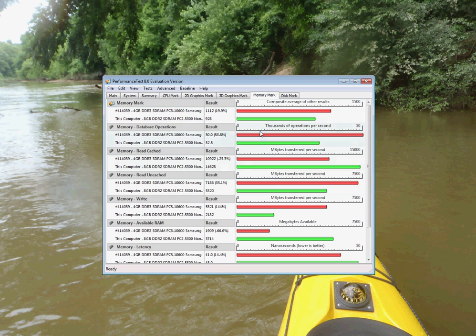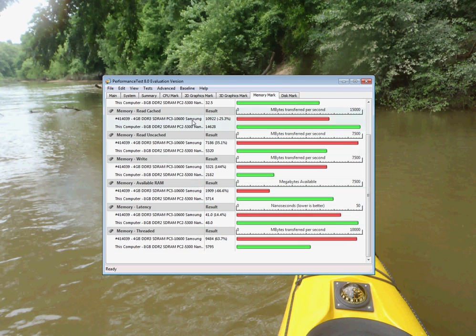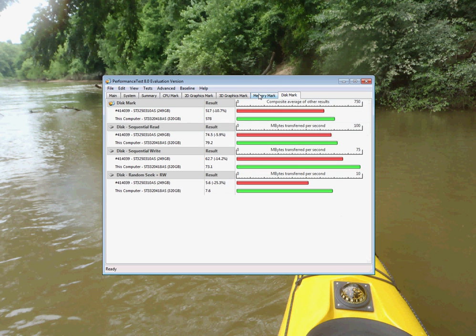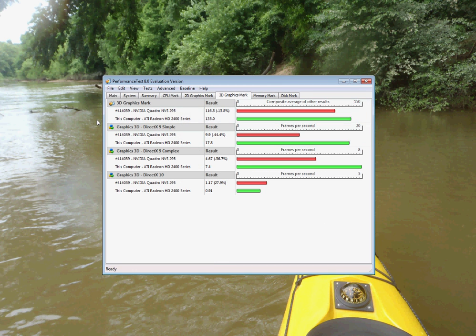Alright, for memory mark, the other one blew this one out of the water. The only test where this one won was with read cached, by the looks of things. And also, obviously, this one has twice as much RAM, so available RAM was substantially higher. Disk mark doesn't matter. So overall, let's see.